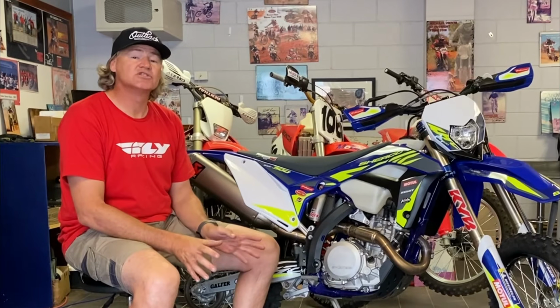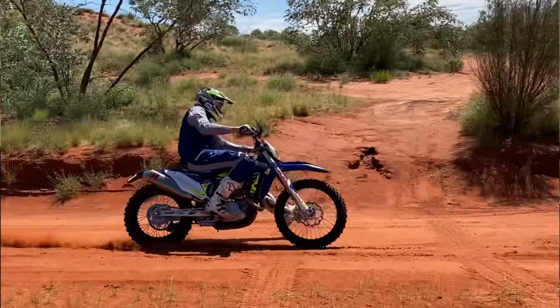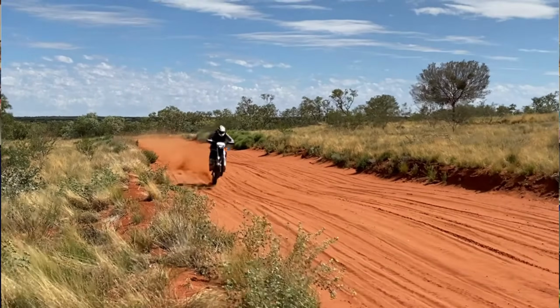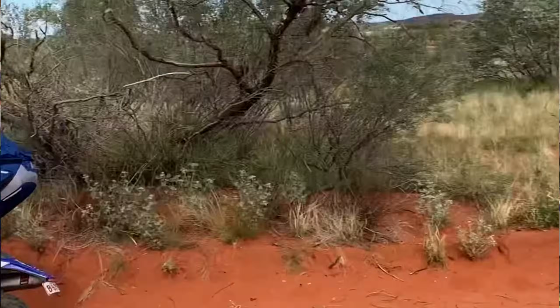Just some sag adjustment and a few clicker adjustments, and I found it nothing short of awesome on the Finke track. I was riding some old section of track with lots of fast flowing sandy whoops and some small choppy stuff as well, and the way the bike felt so planted on the track and how straight it tracked through that sandy section was awesome, and that was the standout feature for me, literally from the bike straight out of the crate.